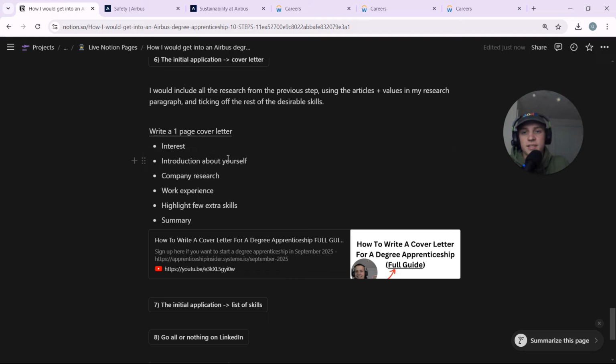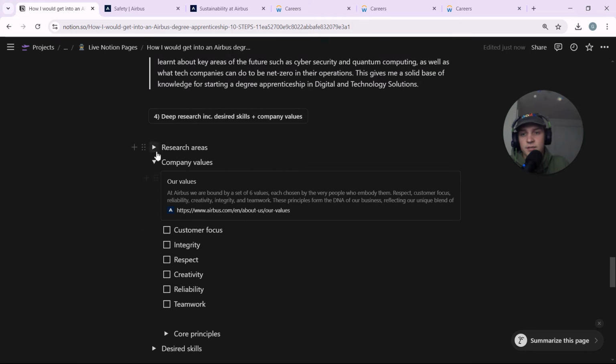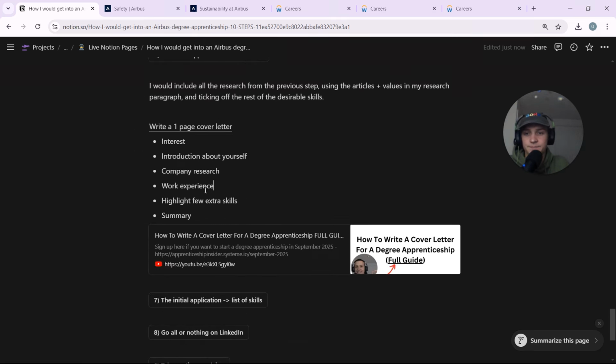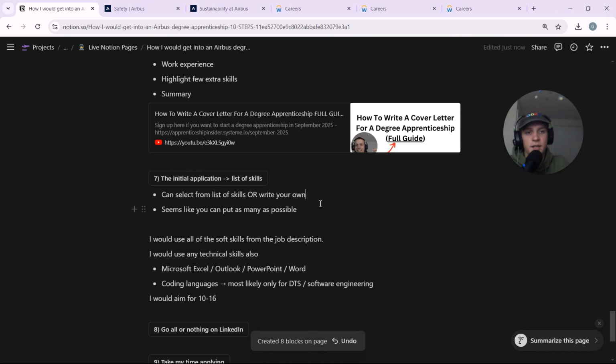And then also just throughout the rest of the cover letter, again, just keep ticking off the desired skills, ticking off the company values, just making sure you're presenting yourself as that sort of employee who's going to align with their values. Now, another thing is in the initial application, there's going to be a list of skills. So essentially there's a box where it just tells you to list your skills. Now, that comes with a pre-selected list of skills, like, for example, I think public speaking is one of them, and there's just a whole list of the common ones. You can either select one from that list, or you can just go and write your own as well. So I tested it, I had a bit of a play with it.